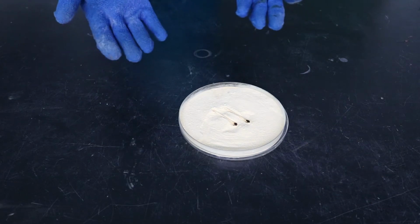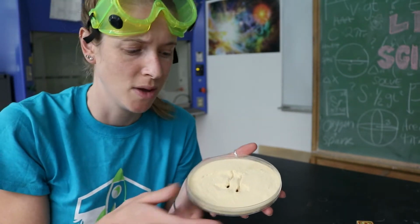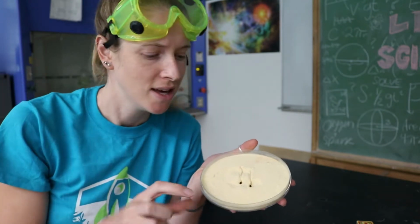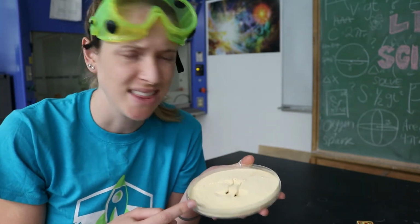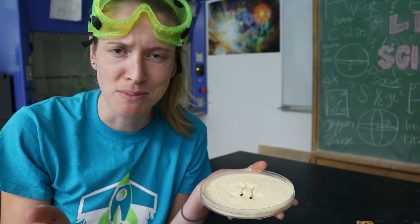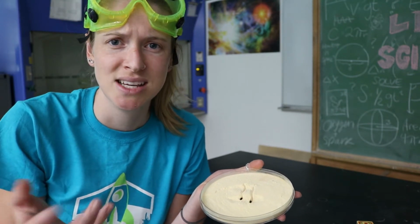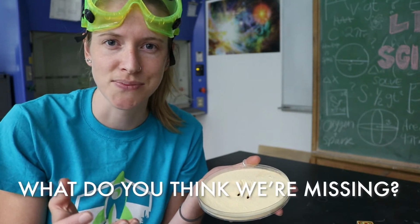Our lycopodium powder is not lighting on fire. So we have our lycopodium powder, which is supposed to be our solid rocket fuel, and we dropped 2 matches into it and neither one of them lit. So I think there's something missing in this reaction, but I'm not sure exactly what. Do you think you know what could be missing in this reaction in order to get combustion to happen? If you think so, tell someone next to you. What do you think we're missing?